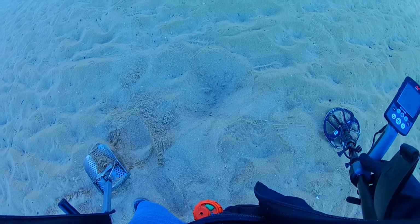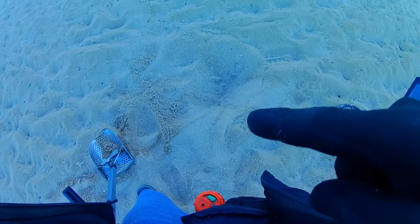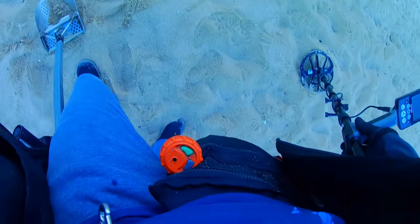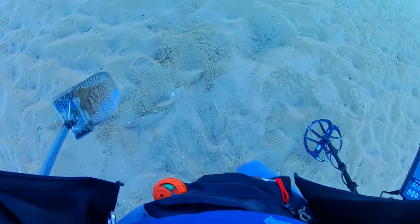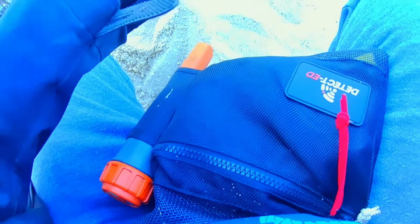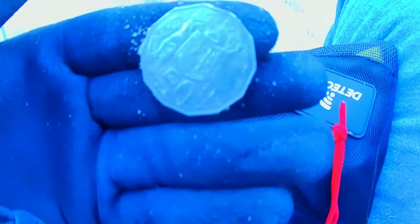Alright guys, I've got to say I'm not really finding much at the moment except for rubbish. I did have a signal down here. It was ringing up a 17. I'm pretty sure I've got it in the scoop. Oh no, hang on. There it is, it's right on the ground. Holy dooly. My first coin. Righto. Let's try and find some more.